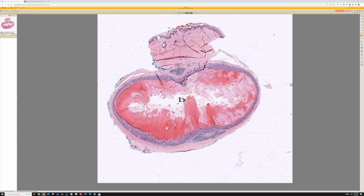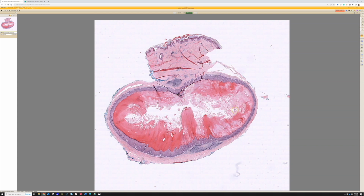Case 2. Here we've got a cyst. At first glance, you'd think this is an epidermoid cyst, or an epidermal inclusion cyst, as pathologists like to call them sometimes, or as surgeons call them, a sebaceous cyst, which is not at all accurate because there's nothing sebaceous about these, as pathologists all know, I think.